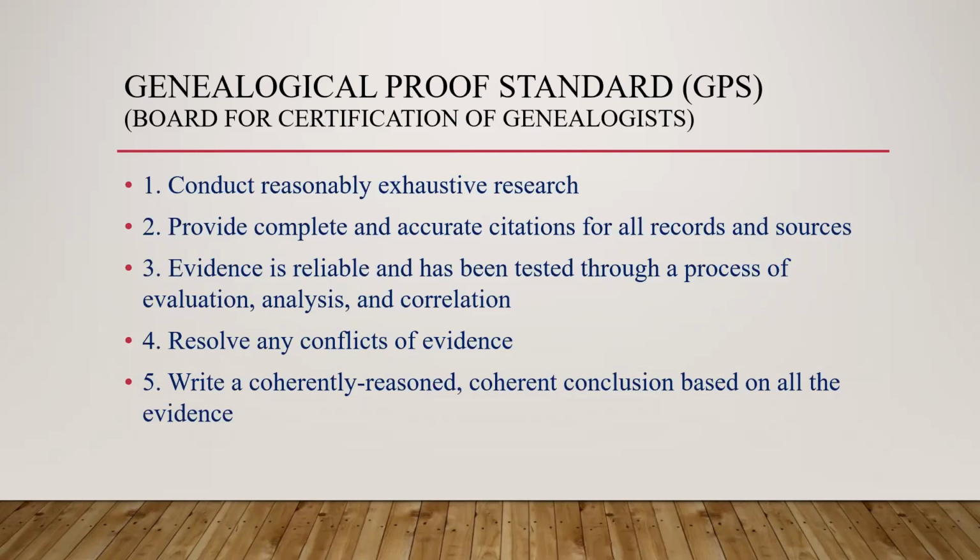And step 5 is to write a coherently reasoned conclusion based on all the evidence that we've covered. The act of writing, I promise you, will actually strengthen your evaluative skills because you have to grapple with them as you write down your conclusions. Even if you don't publish what you write, it's still a crucial step in this process.